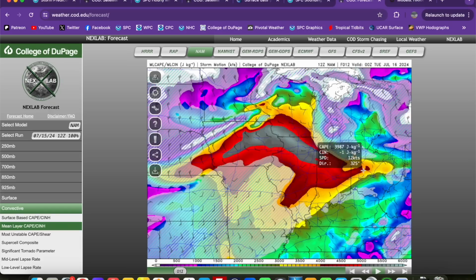But given a very broad swath in the west to east direction of a robustly unstable, moist air mass, we should see that MCS persist well into the evening hours, going into northern Illinois, far southern Wisconsin, including the Chicago Metroplex.